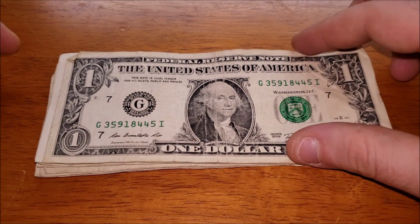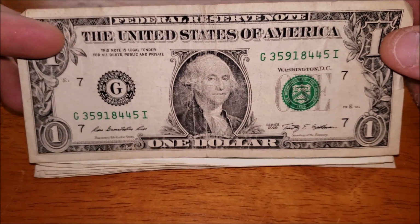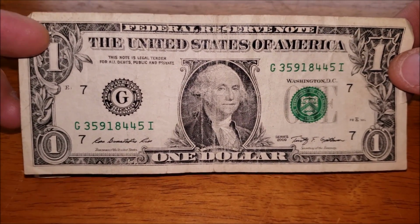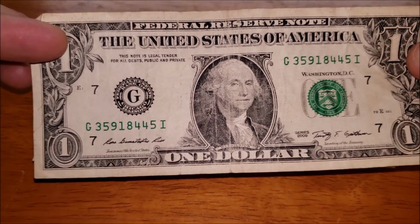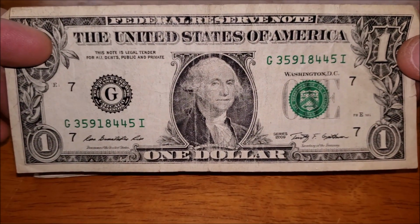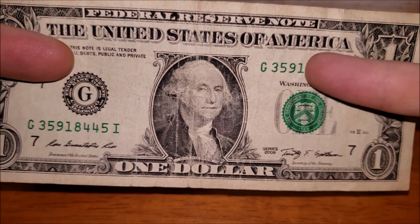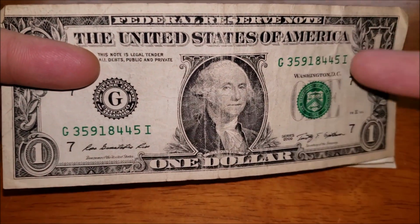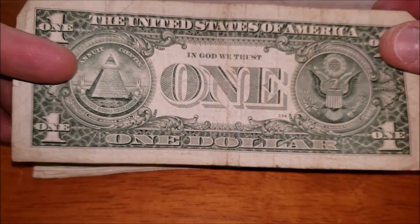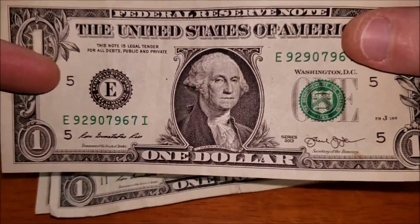2009 series, so the oldest so far. 2009 series, you'll see far less and less of those over the next short amount of years to come, as they are going to be pulled out of circulation readily. Nothing else here. As you can see, kind of an example of that multi-phase printing process, how the seals are quite a bit brighter than the remainder of the bill. That's due to that three-phase printing process that bills go through.